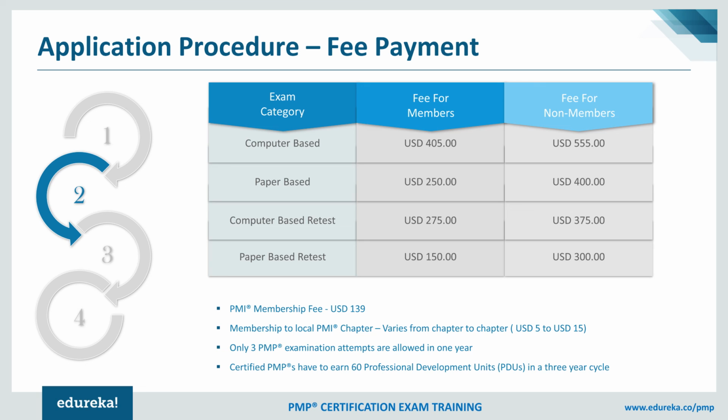Now there are a couple of options available here. First is for the PMI members. The other is for non-members. I will personally recommend you to go for PMI membership. And I think almost everybody would go for it, because taking PMI membership doesn't cost you more than going for non-members. PMI membership will cost $139. And if you see, the member fee is 405. So it will still come to less than the PMI fee for non-members.